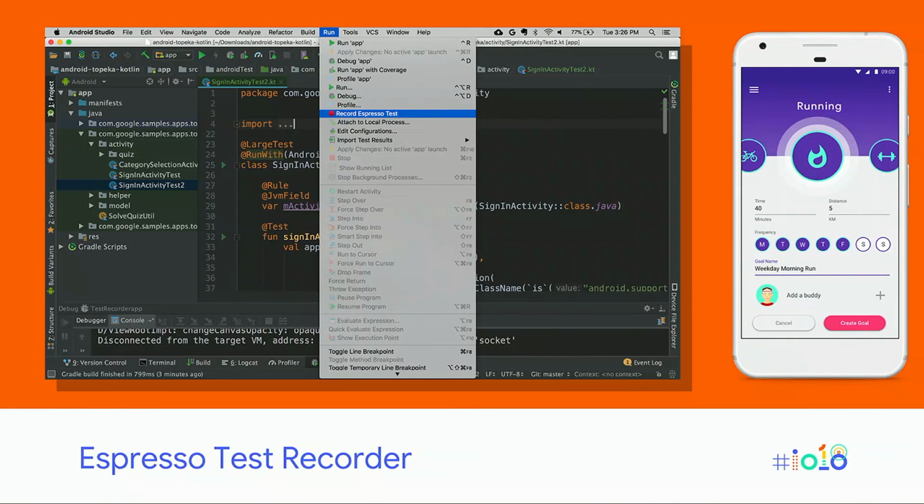Now, you can create these tests in either Java or Kotlin, but the best thing is that if your UI does change, you can go back in and easily re-record those tests. Let's see how this works.